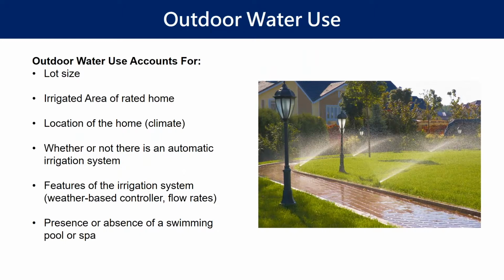And then we move on to outdoor water use. So outdoor water use accounts for a number of things. First of all, the lot size is the first thing to look at. So the entire lot size is entered into the spreadsheet in square feet. And then the irrigated area, and you'll see we use somewhat interchangeably irrigated area and landscaped area. In the original HERS H2O guidelines, we called it landscaped area. After we started working on the ANSI standard, we changed that terminology to irrigated area.